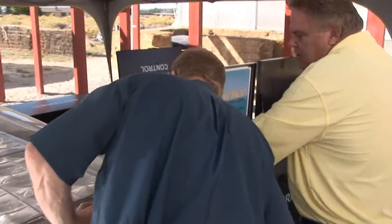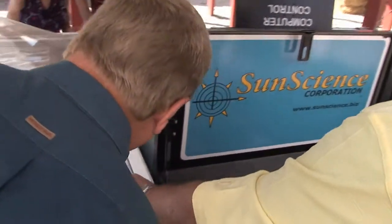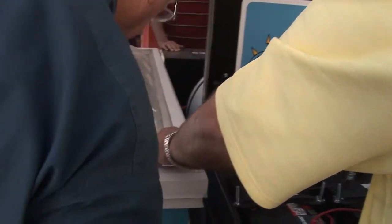See these little chips? Yep. Those are the replacement for your normal solar panel now. That's all we need. And those are high-powered chips that do that.